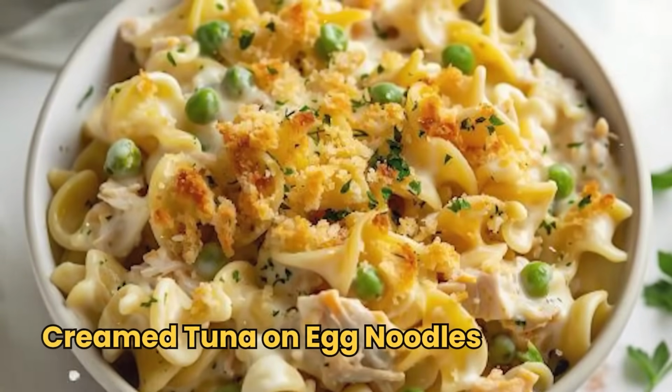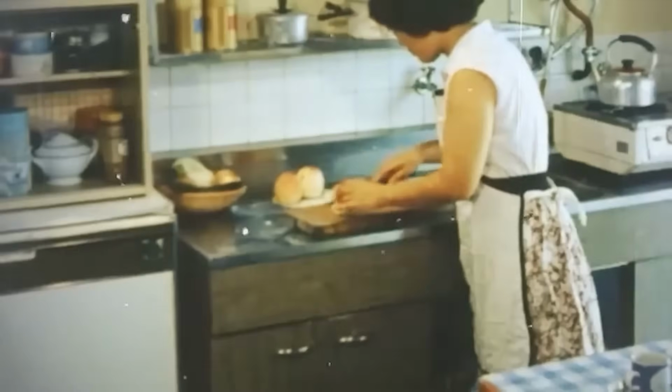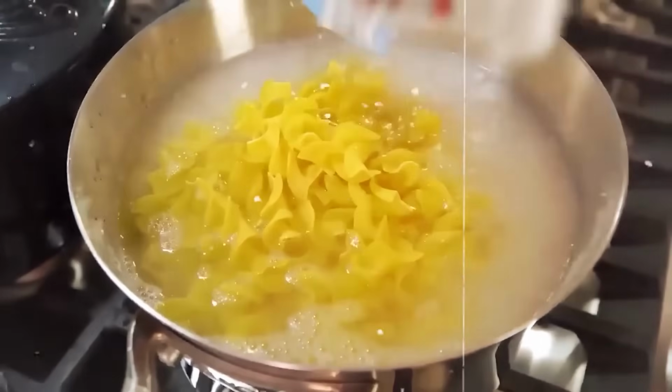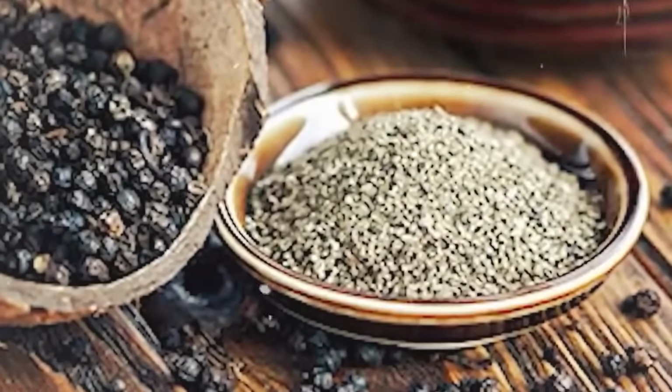Creamed tuna on egg noodles. It might have come out of a can, but creamed tuna on egg noodles had a way of carrying dinner like a heavyweight champ. It wasn't flashy, it wasn't pretty, but it hit every note you needed, cheap, fast, and comforting in a way that stuck with you.